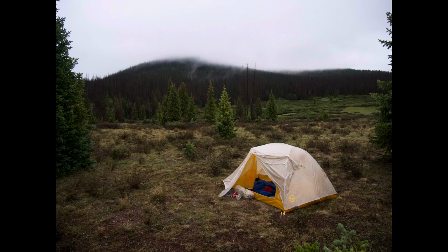Now this really is more what most of you American thru hikers are going to be used to, especially if you've done things like the PCT and the CDT, where it's pretty rugged, go camp wherever you want, not established at all. But if you're someone that's used to established campsites, then just know to follow your normal leave no trace, try not to impact the environment, that kind of thing.